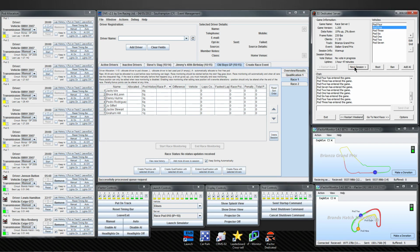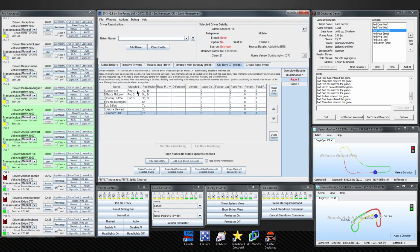EMS has given us the grid order, and the race controller is quickly using the R-Factor dedicated server to set up the grid with the pods in order 1, 2, 3, 4, 5, 6, 7. We would normally call those drivers out to their pods, but here we just return to EMS to allocate those pods onto 7. Just the press of one key, so easily done. And now back to the R-Factor dedicated server to activate the race. You can see that's now gone into countdown mode, so just pressing the appropriate buttons to get all of those cars out on track.